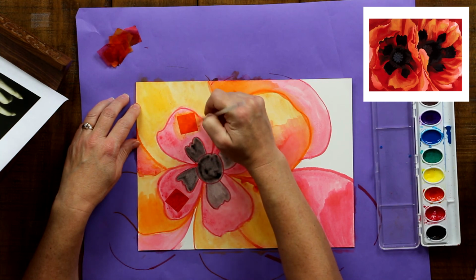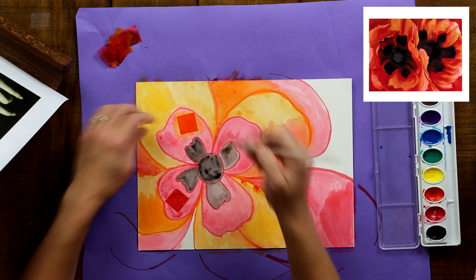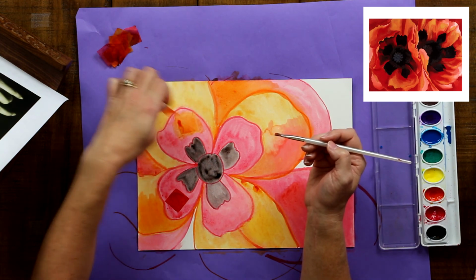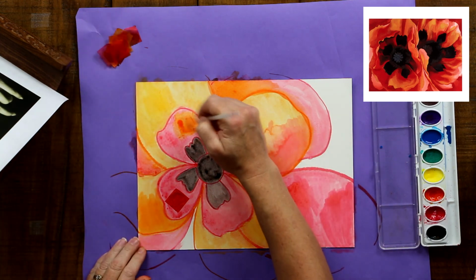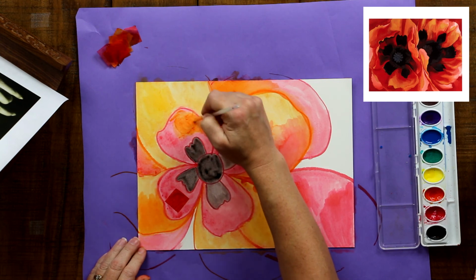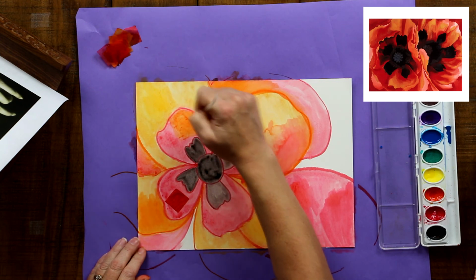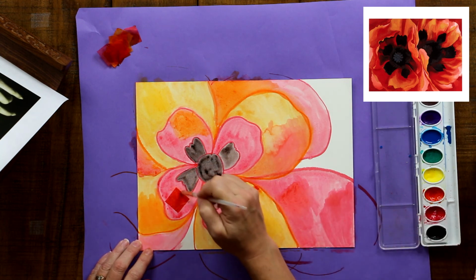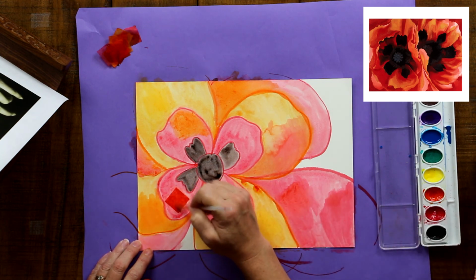The one thing that I should say about these bleeding tissue paper pieces is that you don't want them to dry on your piece unless you want a square on your piece. If it dries on your paper, then you are going to end up with the square just stuck to your paper. So if you want that look, go for it. If you don't, you want to make sure to take them off when they're wet.